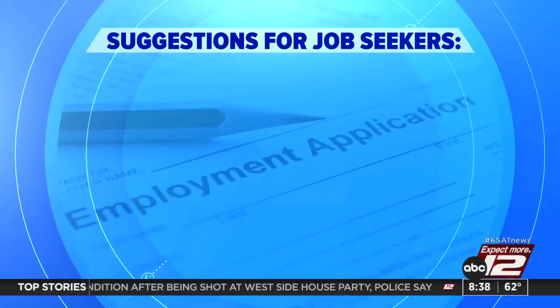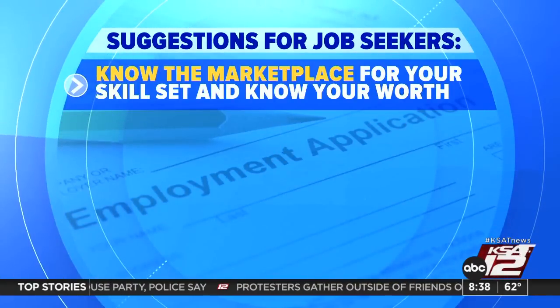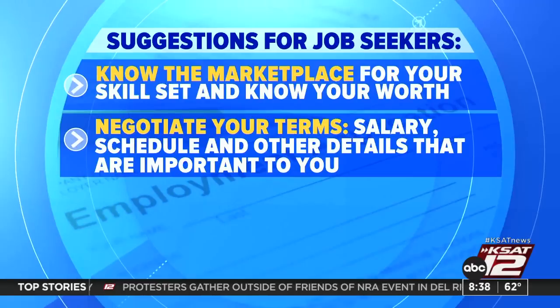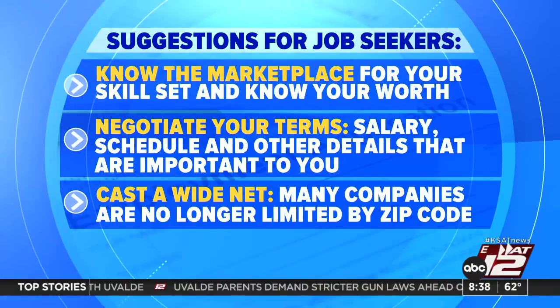Other suggestions for job seekers? Know the marketplace for your skill set and know your worth. Don't be afraid to negotiate. Think about details ahead of time, including salary and hours. Cast a wide net if you can work remotely. Many are no longer limited by zip code. And that was Deirdre Bolton reporting.